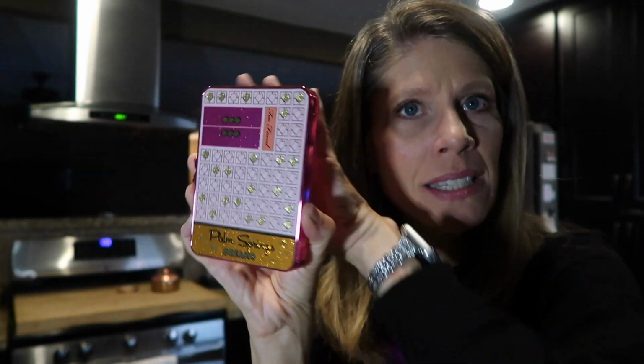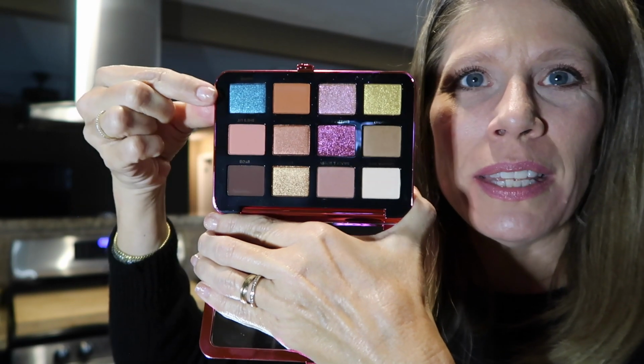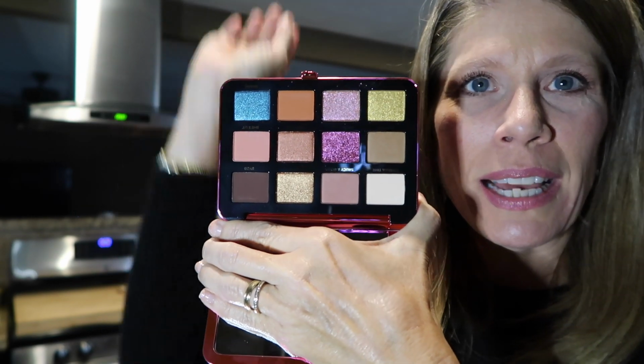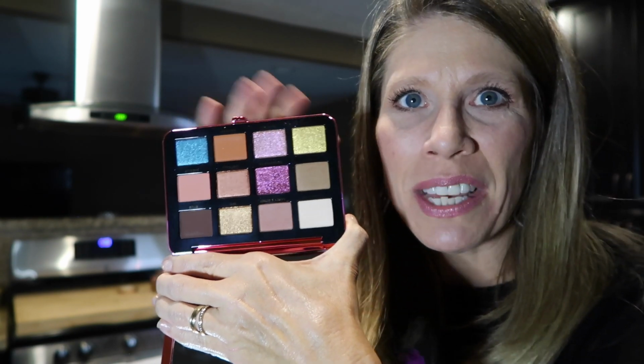The packaging alone is adorable. I like the size of it. It's a little thick for travel, but it's passable. After having told you I'm not keeping the Sunset palette, look at this. Look at these colors. Now, this, and this I likely wouldn't use, but everything else in here is a color I will use. I love the glitters in here.